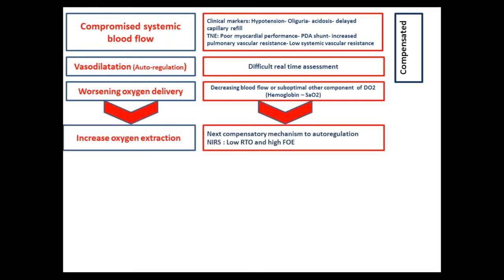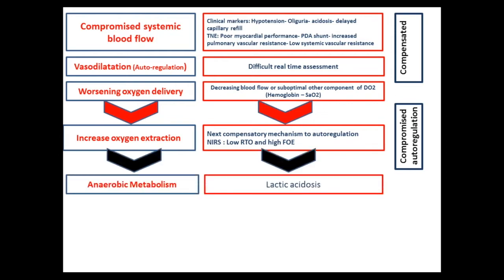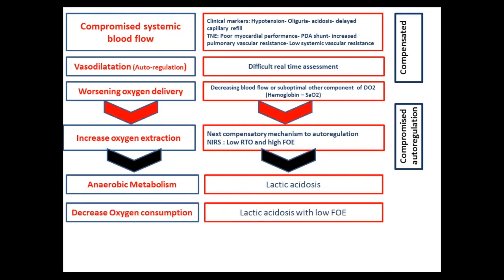But if the oxygen delivery keeps being compromised, then the oxygen extraction will be increased to compensate for the decreased blood flow or anemia, for example, or severe hypoxemia. So still this is compromised autoregulation, but still compensated. Still you can easily reverse that. But once you have lactic acidosis, you have very short time. If you are unable to reverse the process, the end result might be tissue damage and necrosis.